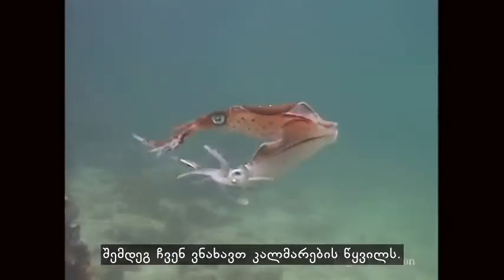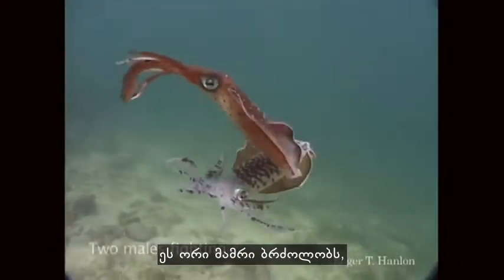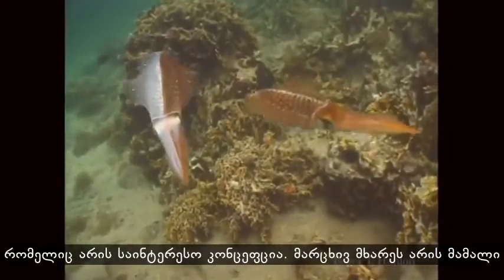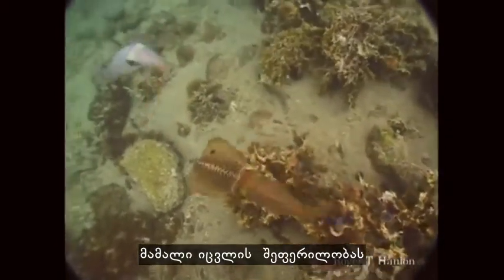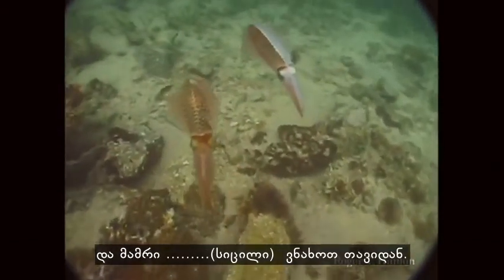In the next bit, we're going to see a couple of squid. Now, males, when they fight, if they're really aggressive, they turn white. And these two males are fighting. They do it by bouncing their butts together, which is an interesting concept. Now, here's a male on the left and a female on the right. And now, the male has managed to split his coloration so that the female only always sees the kinder, gentler squid in him.